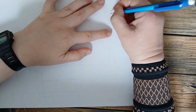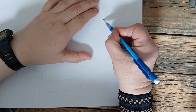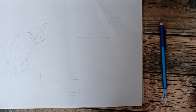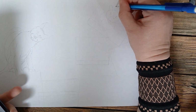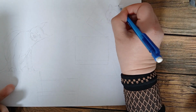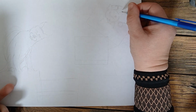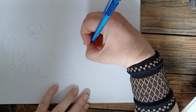Obviously, I'll tell you a bit in a minute when we get to colouring him in as to what he is based around. And for the rest of the page, I wanted to sketch in my actual travel companions. They needed to be in it because I've had them for a very long time.